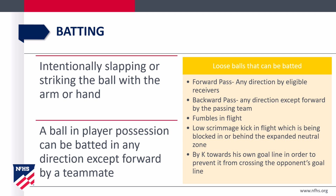The last two types of balls that can be batted deal with kicks. We'll cover them briefly here. First, a low scrimmage kick can be batted when trying to block the kick. It must take place in or behind the expanded neutral zone. The touch here on the ball by the receiving team is ignored. In a five-man crew, the linesman needs to make sure that he does not go downfield before the kick crosses the neutral zone so that he can have a good view of this contact when it happens.